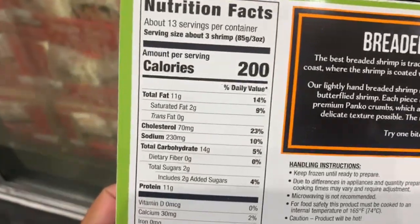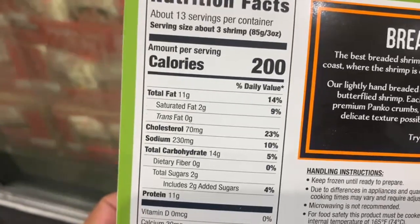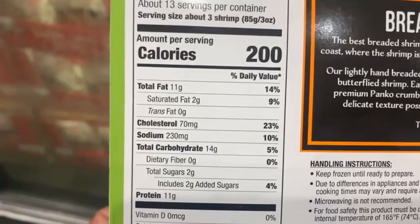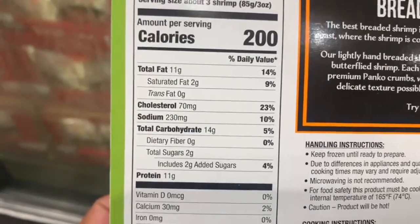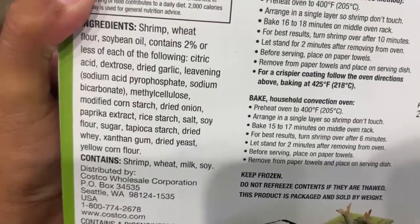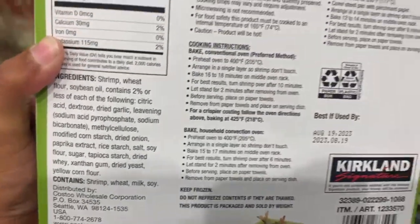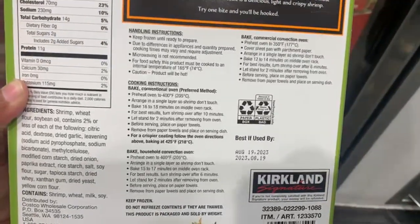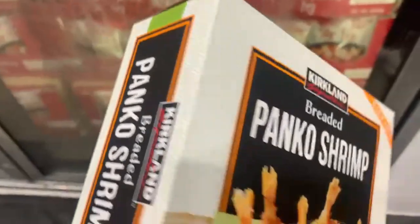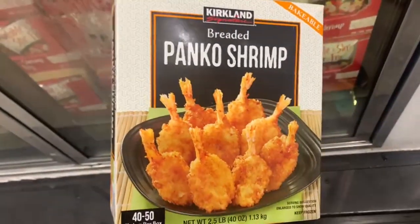200 calories, 11 grams of fat, 14 grams of carbs, and it does have a decent amount of protein in there. 11 grams of protein for about 3 shrimp, that's around 200 calories, so that's a really nice amount of protein in there. And here's the ingredients list. I like buying stuff like this from Costco because you can always throw it in the air fryer once again, and you can even throw it in the oven. These are super tasty as well.